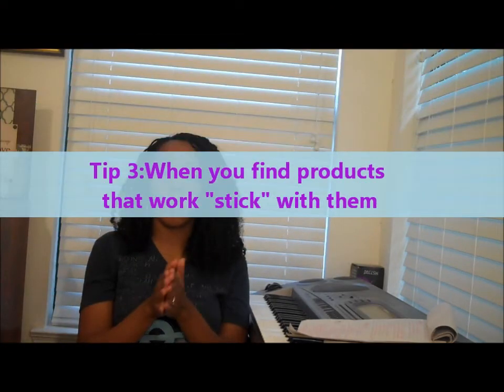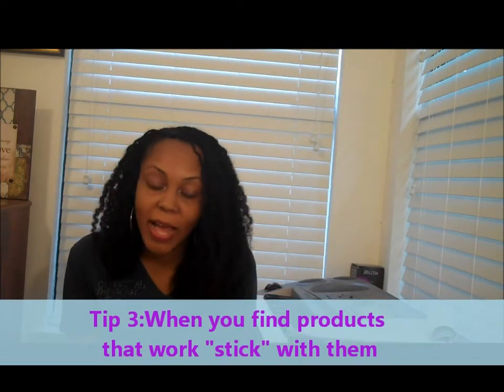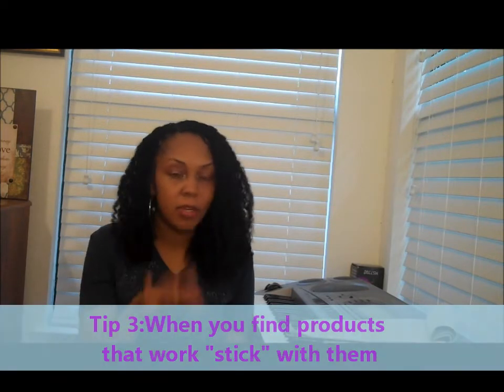Don't get on every single one. Stick to what works. Once you find the right shampoo, the right conditioner, the right moisturizer, don't keep jumping here, there, and everywhere while you're trying to grow your hair out, because you can end up causing yourself a setback, okay?